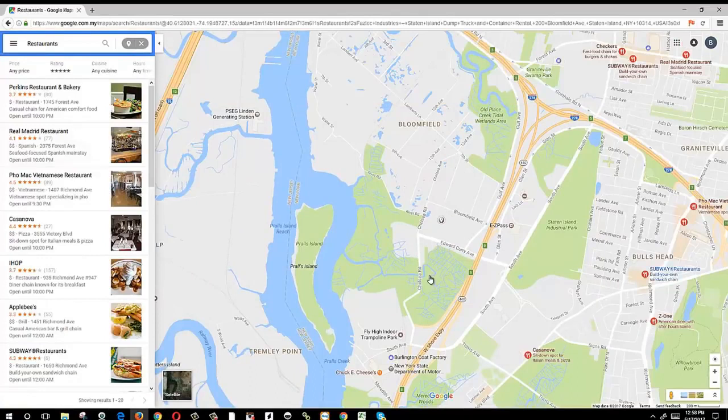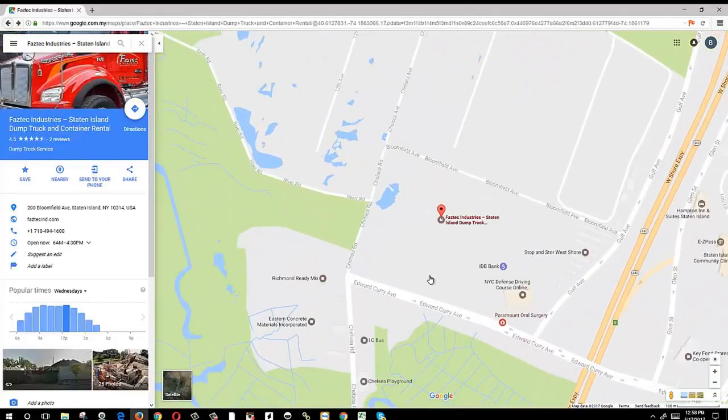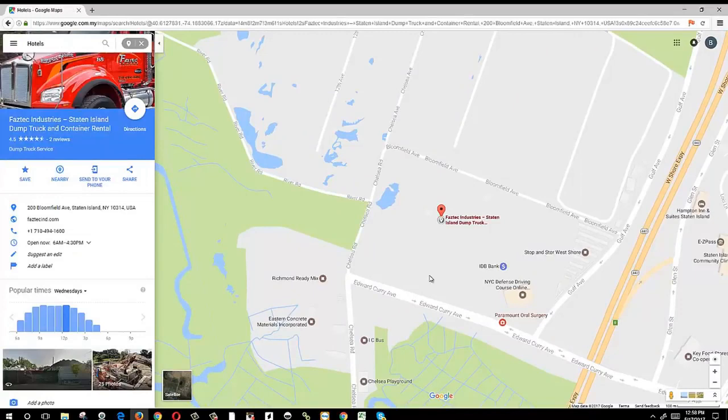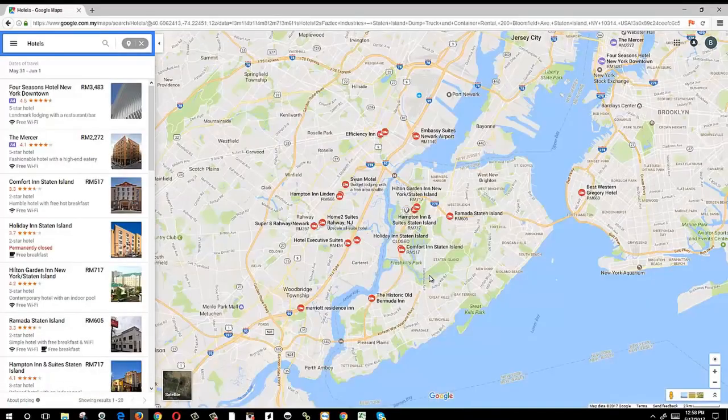So here's a Subway. Here's a Z1 Casanova. I would do directions from there. And then I would also do directions, for example, from hotels. So there's a Hilton Hotel located not too far from them. I would do hotels also. Okay, so here's the Hilton. And I would do some hotels close to them.